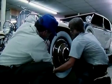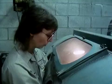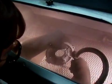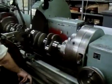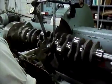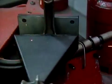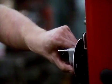To do a total restoration, we're talking about dismantling the car completely. Then the rear end or differential rear axle assembly will be totally gone through. The engine and transmission will be totally rebuilt. The exhaust manifolds will be reporcelained. The Duesenberg engine has an excessive amount of aluminum on it, which has to be highly polished. There's a lot of hours of just polishing and cleaning.